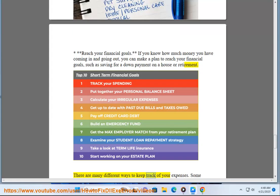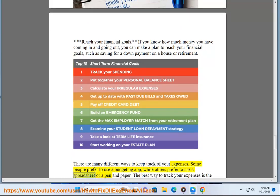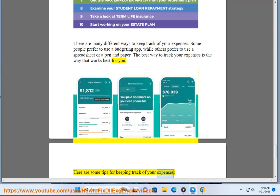There are many different ways to keep track of your expenses. Some people prefer to use a budgeting app, while others prefer to use a spreadsheet or a pen and paper. The best way to track your expenses is the way that works best for you. Here are some tips for keeping track of your expenses.